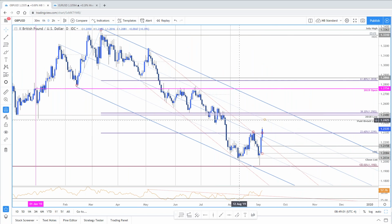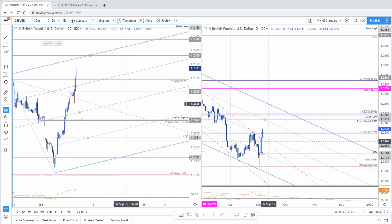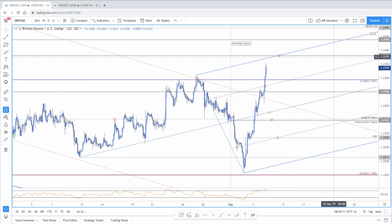So, ahead of that, we do have some targets. Going to be this basic swing low that you had from July. Here's what it looks like on the intraday. Again, but you get the picture, right? That's what these levels are.